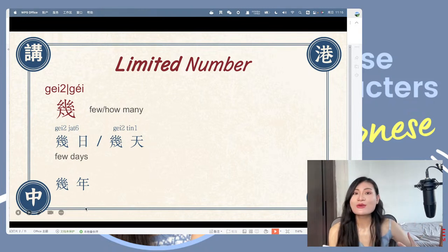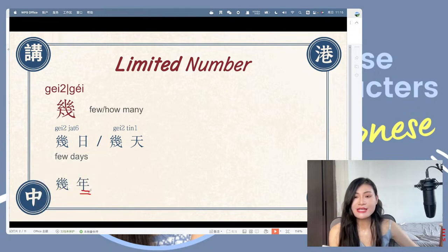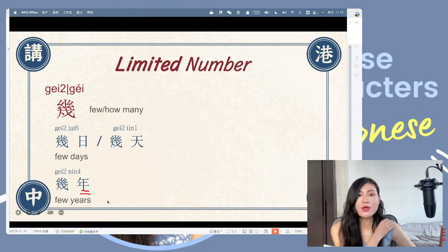So now you must be curious, how about year? Look at your calendar in Chinese, you will find that we have this character, 年, okay, 年. So 幾年 means a few years. Well, it depends on the context, okay? Because 幾 also means how many years. 幾年.